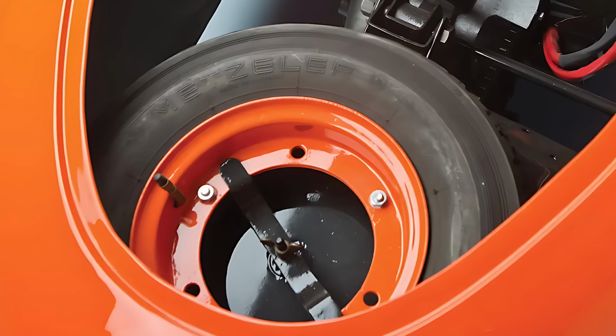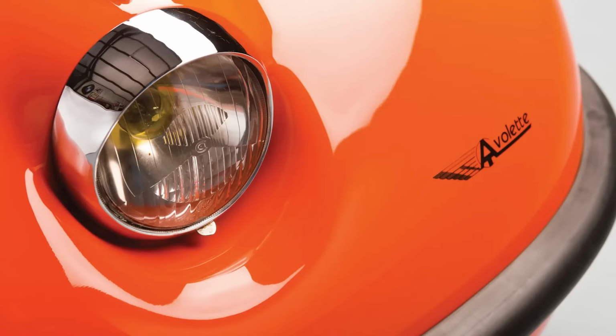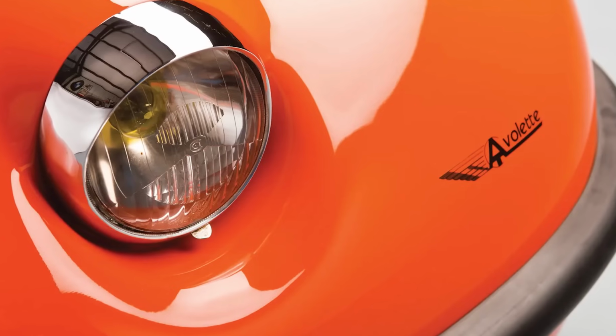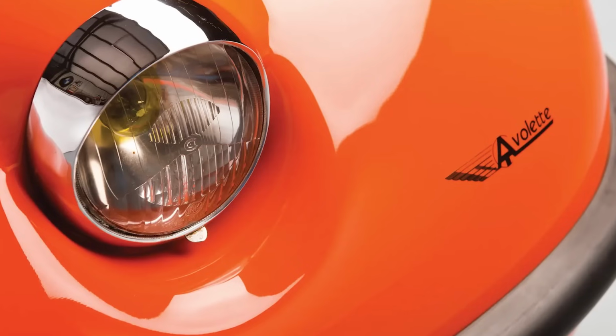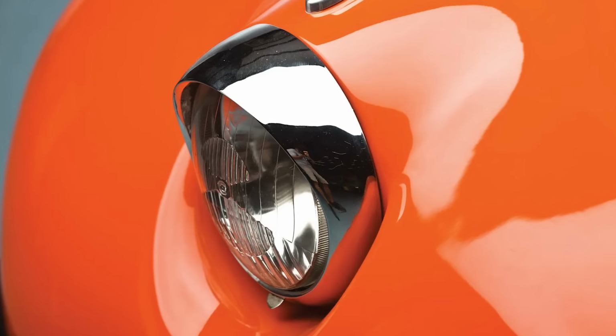Fuel economy? Let's just say if you put a gallon in, it'd go farther than most people's promises during election season. While official consumption figures are missing, similar vehicles sipped around 50 to 70 miles per gallon, 4 to 6 liters per 100 kilometers. Let's talk about the look.